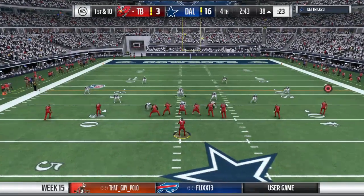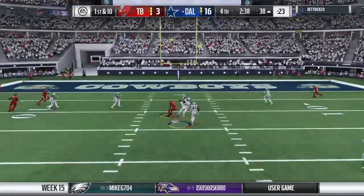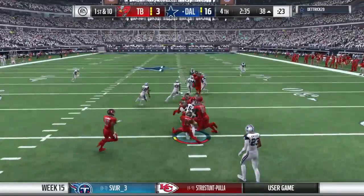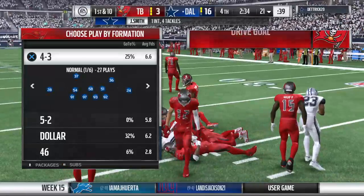Oh, I like it. On 1st and 10, Winston. And this is intercepted, and that should do it. Picked off by the rookie Jalen Smith. And he's going to return it to the 21-yard line.